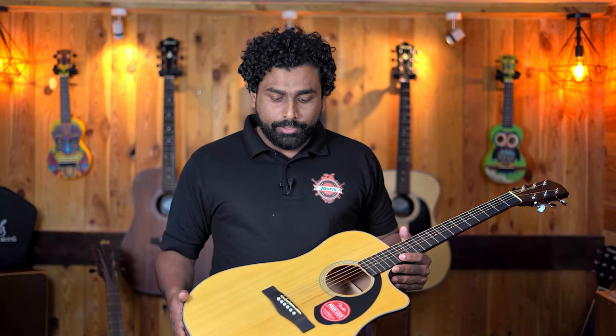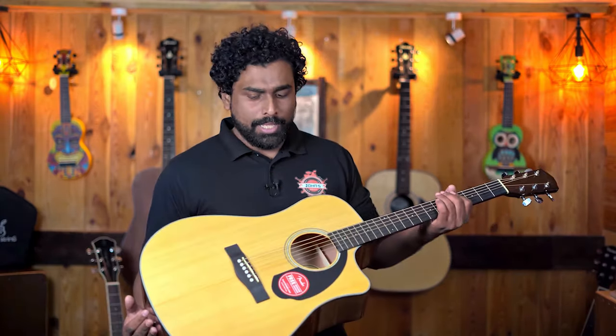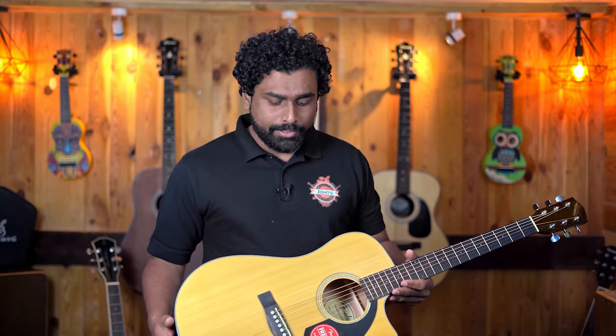This guitar comes in multiple colors. It comes in black, sunburst and even an all mahogany finish. The all mahogany finish is a little costlier than the rest of the finishes. All mahogany means it won't have a spruce top, it will have a solid mahogany top and the laminated mahogany back and side. And that's about the Fender CD60sce.